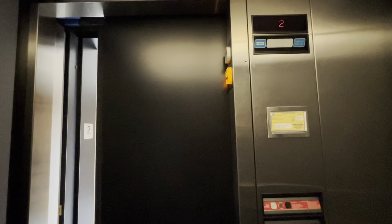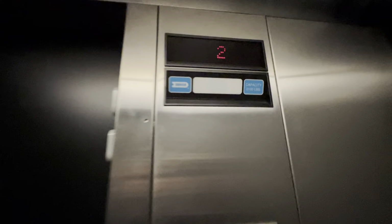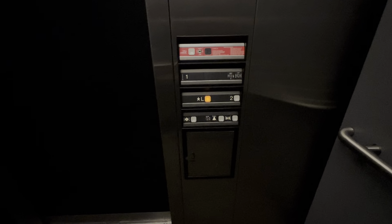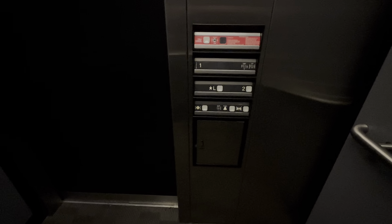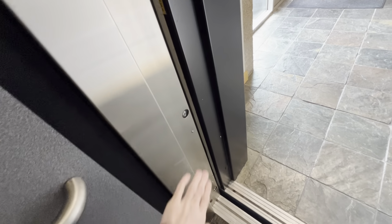Pretty basic but nice elevator. It gets the job done. Capacity 2,100 pounds. See? They were added on later.